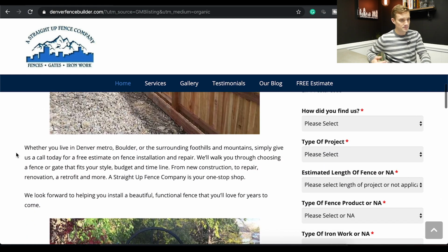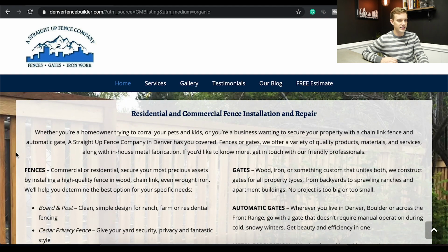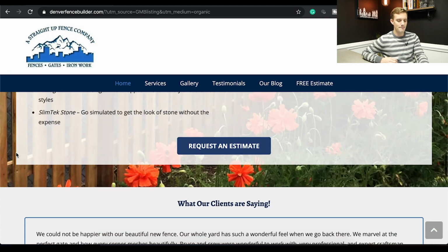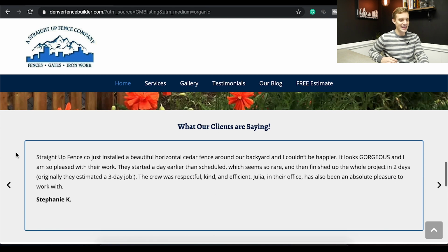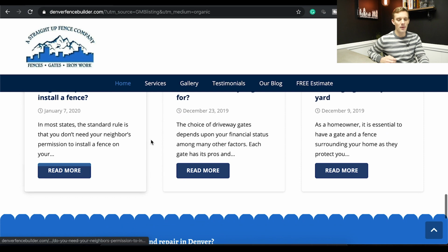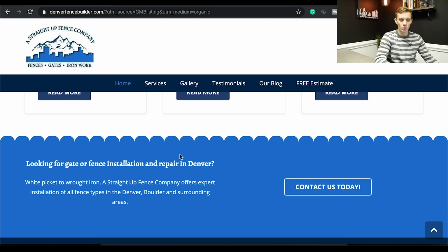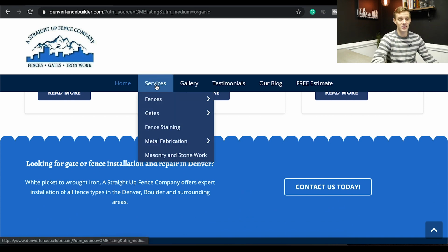All right, come down. Whether you live in the Denver metro, Boulder, or surrounding foothills, simply give us an estimate. I like how they have pictures. This is good. I can't get over the fact that with this menu, it's killing me. I love that they have blogs on here. Okay, so when you come into their website, you'll see the blogs. We don't generally put that on the homepage. However, it's not the end of the world. I like the fact that you're just doing it.